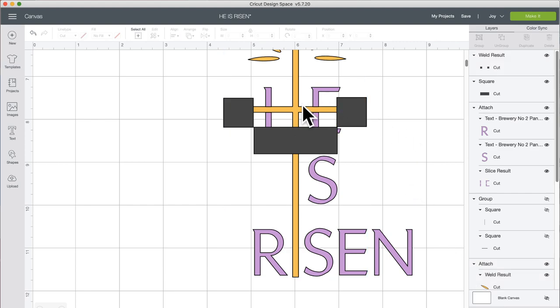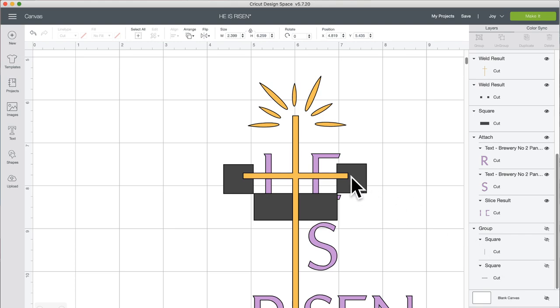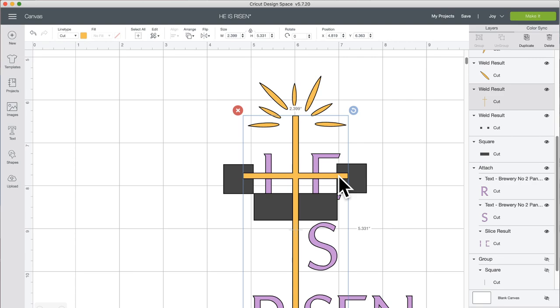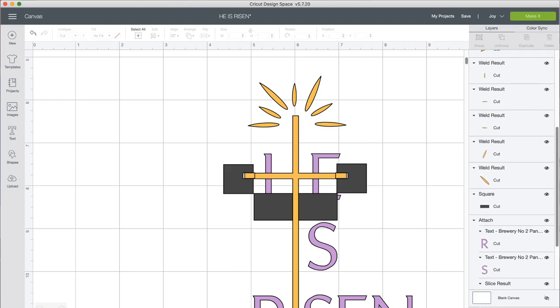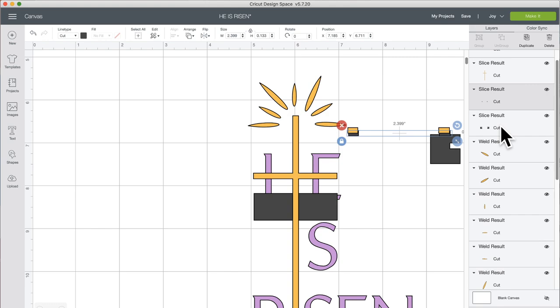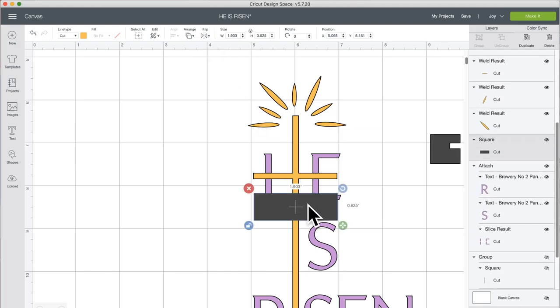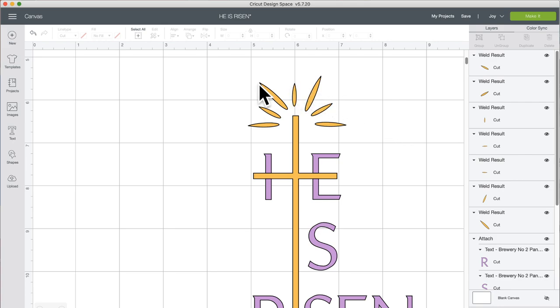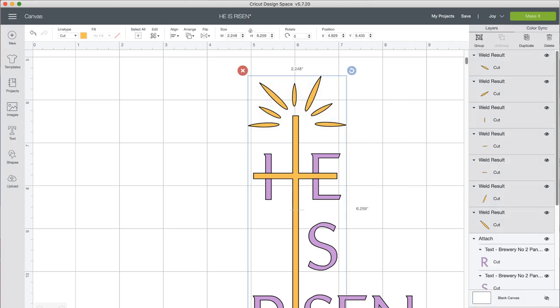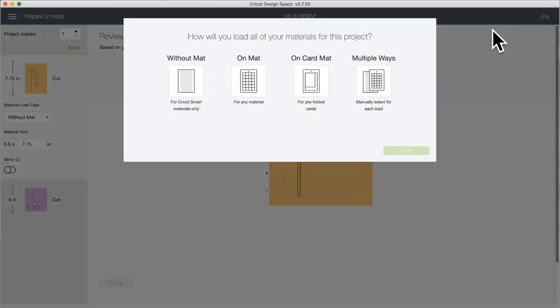Oh, and it's not letting me do it because the cross is attached. So first we have to select this. We have to detach that. Now I'm gonna select the cross in these boxes and slice. And scoot everything away. Is that better now? Move the cross to the back. Now we have to attach, let's delete those. We have to attach these again so they will cut out correctly. Let's see what happens when we hit make it.